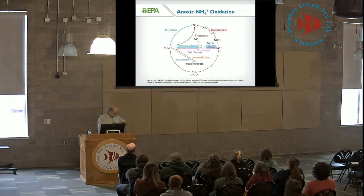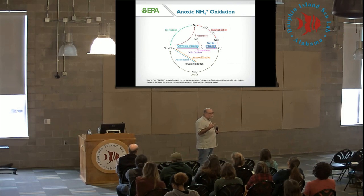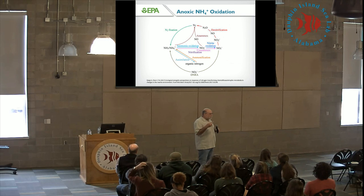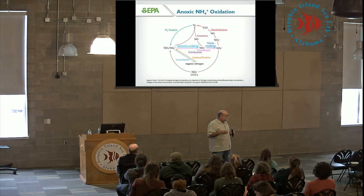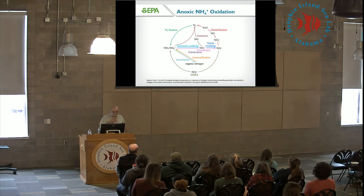Let's see. I think I can get through this real fast. This is some data that came out of the 2010 cruise, and then some microbial community analysis we did based on 16S rRNA. I don't think we can show what these pathways for ammonium oxidation will be, but I think we can make some hypotheses and best guesses as to what the pathways might actually be.